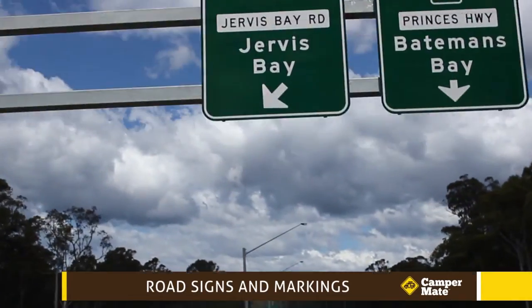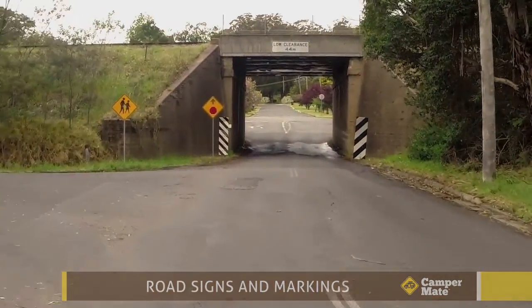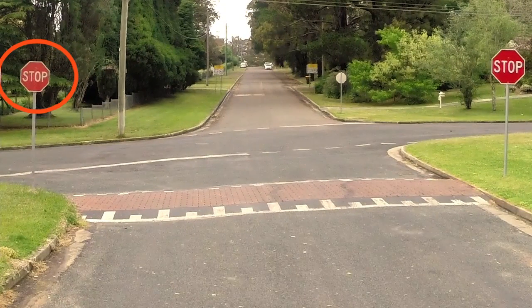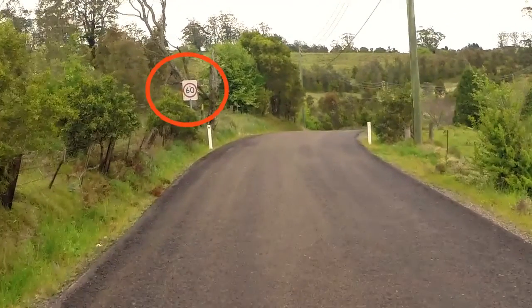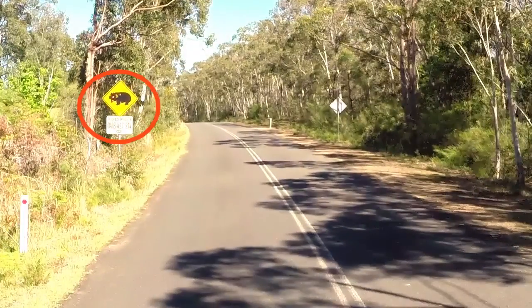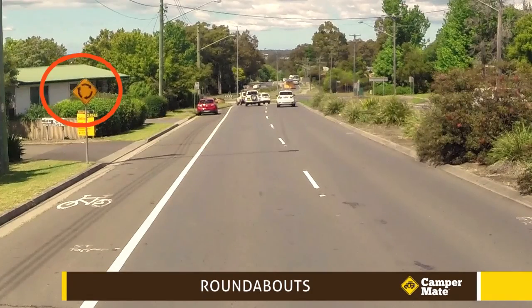Most road signs in Australia are self-explanatory, although they might differ slightly from state to state. Generally, they'll look like this: stop, give way. You must stop the vehicle and give way to traffic. The speed limit for cars in suitable conditions. Animal warning. This sign indicates an upcoming roundabout.